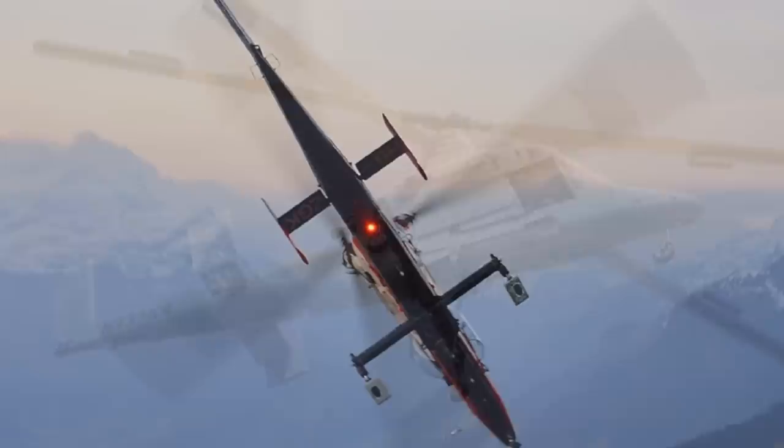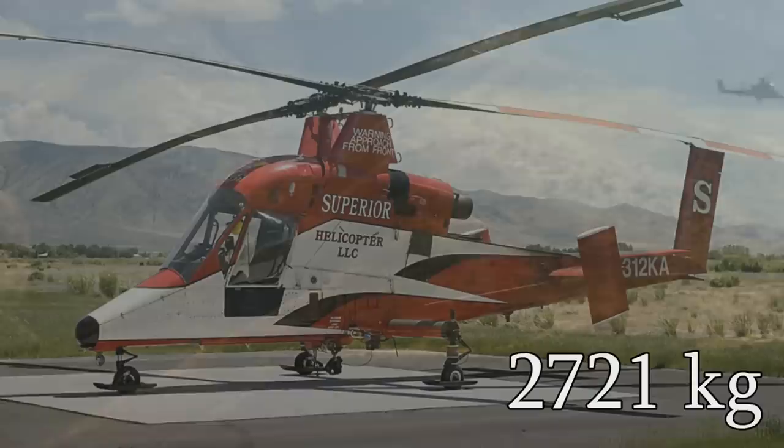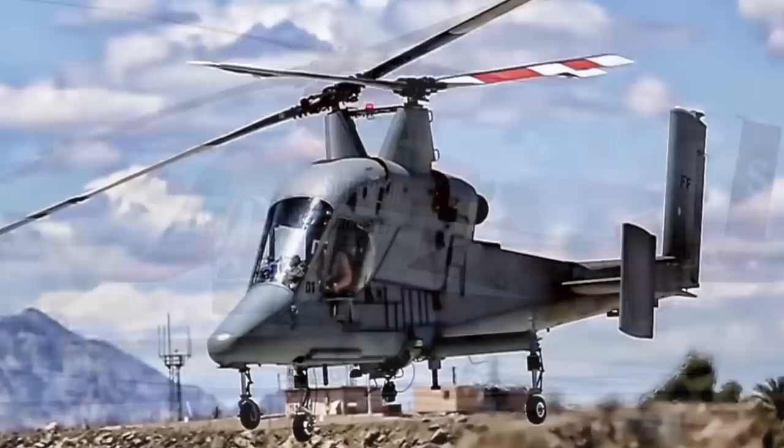Upon closer inspection, you'll notice that this one has intermeshing rotors mounted side by side, and there's no tail rotor. The single-seater has a top speed of 115 miles per hour with a payload capacity of 6,000 pounds. Only 38 were built before production ceased in 2003. The company restarted in 2015 with the first delivery of a new unit in mid-2017.